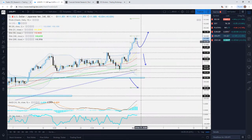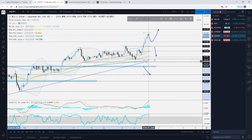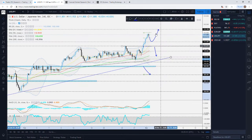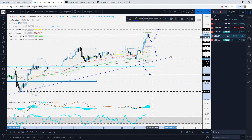USDJPY, now this had a nice run here, and I was talking about this one this morning. Basically, I was telling you guys to keep a close eye on this R2, which we managed to reach today. Well, maybe just fell shy of a couple of ticks of hitting that exactly, but still we managed to travel further, and now we can see that the pair is kind of retracing back down slightly.